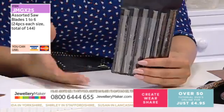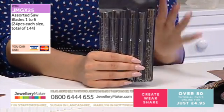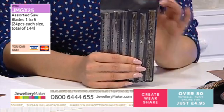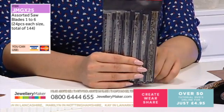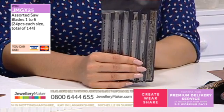On here, you've got your size 1 to 6. They're different thicknesses, and therefore you might use a certain size on the 4mm. You might use the sturdier ones on the 0.6mm. You can use these on your wire. You can use them to make your jump rings, and don't forget, that's what we do often. With these, it says 24 pieces in each size, and that is where these are very different.